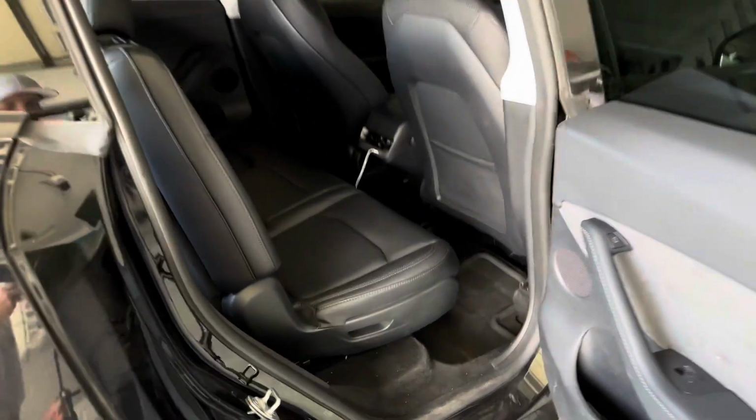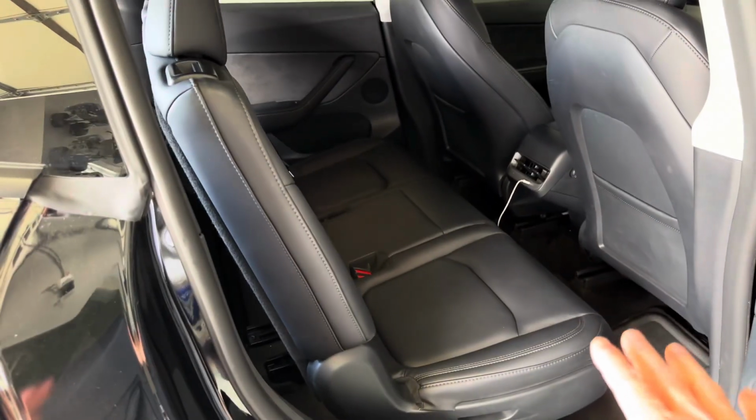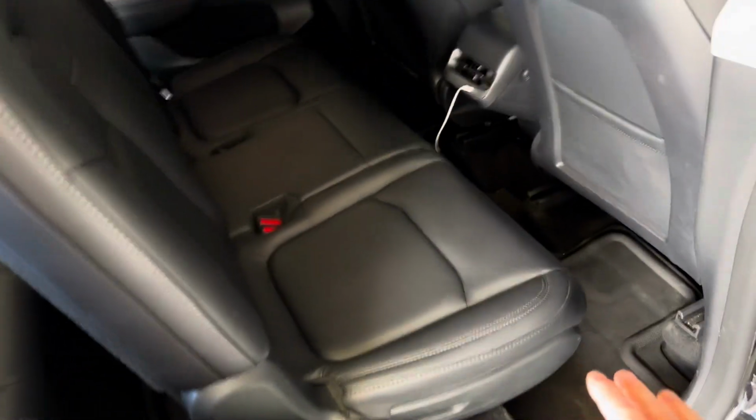Let me show you how access looks and works in the third row seat. So this is on the passenger side of the vehicle. This is the second row on the passenger side of the vehicle. And under the seat there's a bar, just like what you're used to on other cars. You can see there's a bar right here. You lift that up and it moves back and forth.